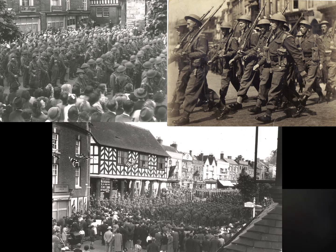These pictures show a Home Guard parade in Ledbury. Many of the men were in reserved occupations. Many of them were farmers or in production or had specific skills. Many of them were older men who had seen service in the First World War. Many were younger men awaiting their call-up papers.